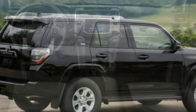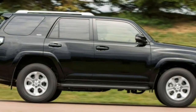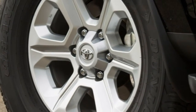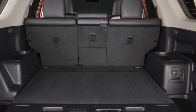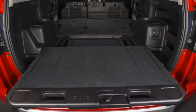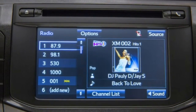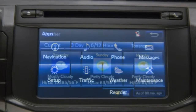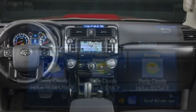Even in base SR5 trim, the 4Runner is primed for off-road action. Standard equipment includes items like mudguards and skid plates, while four-wheel drive models add a dual-range transfer case, hill start assist and hill descent control. The Trail trim adds advanced electronic aids for more precise off-roading, but the big news this year is the range-topping TRD Pro trim level, which boasts beefier tires, high-performance Bilstein shocks and distinctive styling elements. Bottom line, any 4Runner can bust trails with the best of them, and there's more capability than ever for 2015.